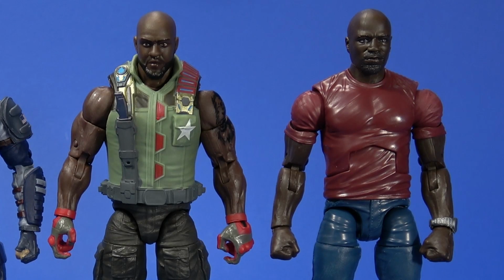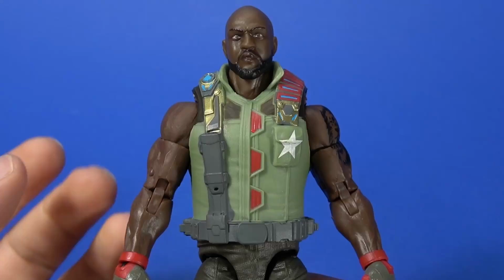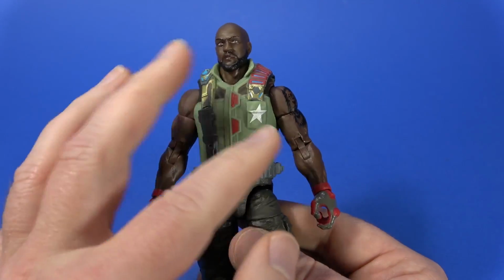What surprises me most here is how close they are in size. But again, we're going to try some swaps here in a second. Okay, let's do a little playdating. The vest definitely gets in the way.